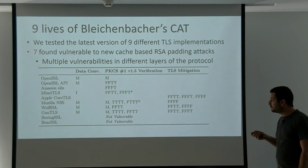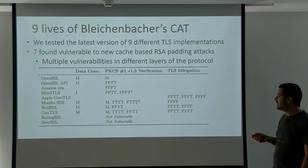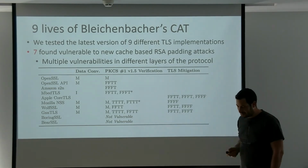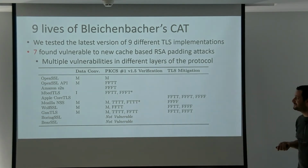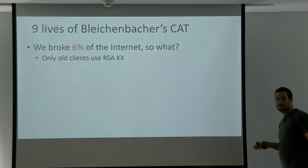And we have the different types of oracles here. M is for Manger, FFT is for Bleichenbacher, and I is for interval, but it can also be called the Ben-Or Shor oracle, which is from a paper by Ben-Or from, I think, somewhere in the 80s. Yeah, somewhere back then.